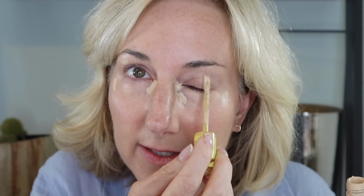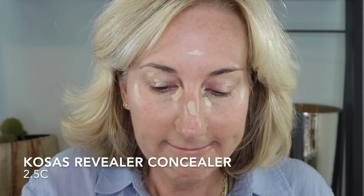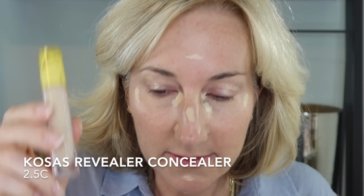I kind of like to put a little bit up on my eyelids as a primer right there. Gonna just do a little highlighting right around there. And again, this is one of my ultimate favorite concealers, and I'm just going to use my fingertips first to sort of tap this into the skin, and then I will go in with a brush to make sure that it is fully blended.